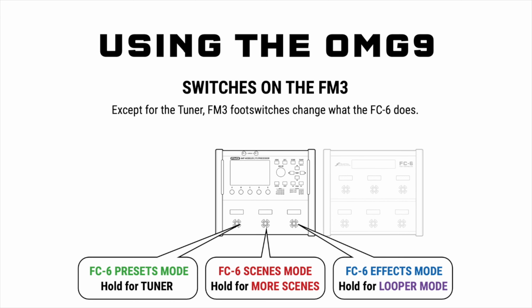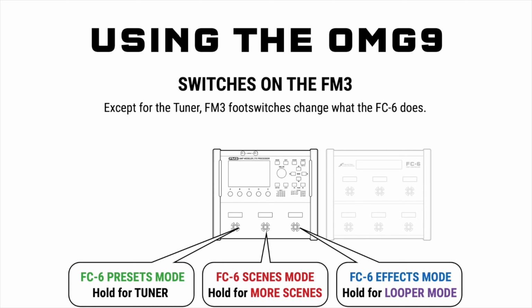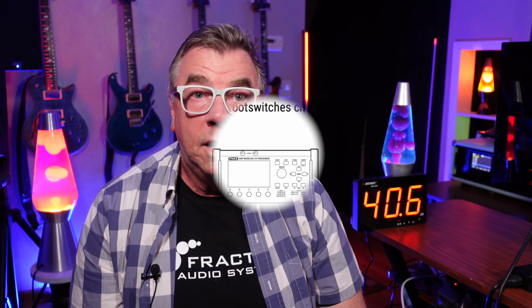Let me know if you'd be interested in a video on the OMG9 setup, and that would give me an excuse to try it. So there you have it, guys. My comparison of the AX FX3 and the FM3. Now, I could have gone into a lot more detail, but something tells me you guys don't want to see like 45, 50-minute videos here.